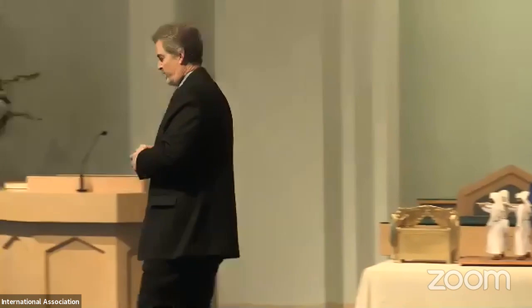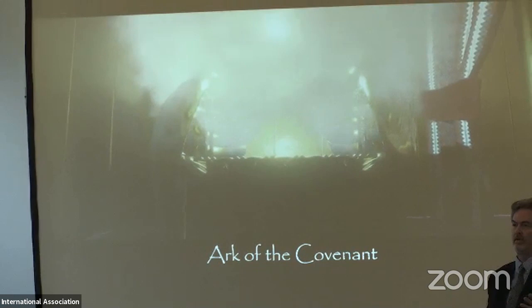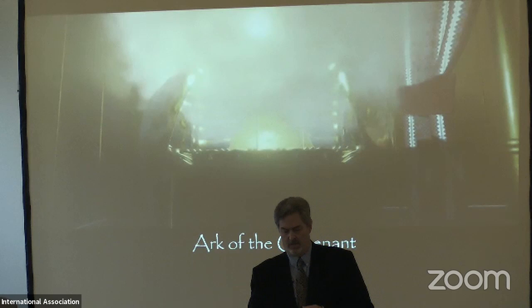So the Ark of the Covenant, as Pastor Herbert was saying, this is the most exciting discovery in the history of the world, you could say. Is the Ark of the Covenant being found because of the evidence that it holds? We'll see that it's a holding place for evidence, the Ark of the Covenant.